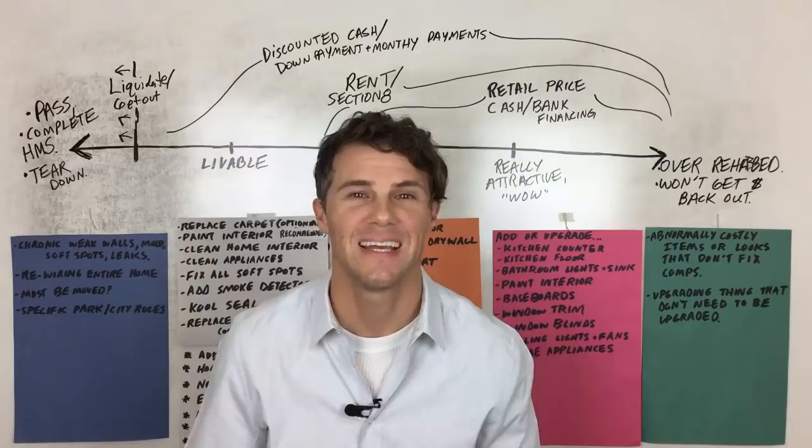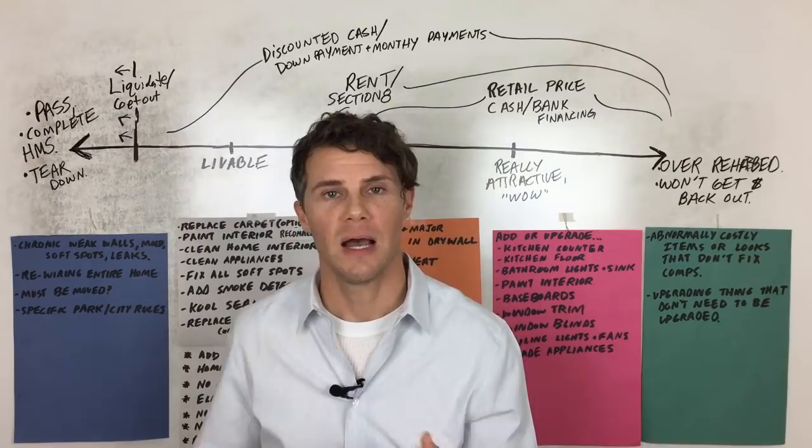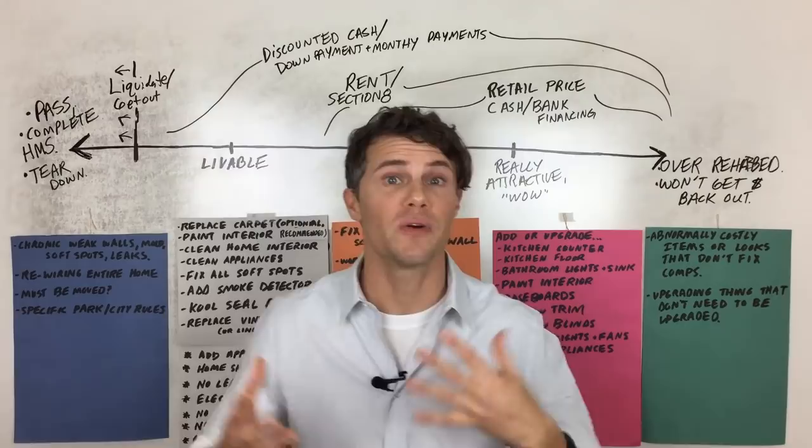Well, mobile home two needed a little bit more work. It was a two bedroom. So if you decide to rent it, it will rent for less money. If you decide to sell it, it'll sell for a bit less money. And it was a little bit of an older home. So depending on the area, depending on the time of year, your exit strategy, let's talk about some of these repairs.